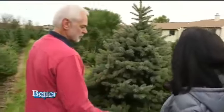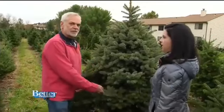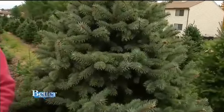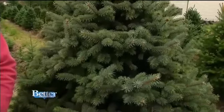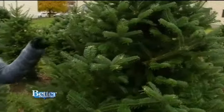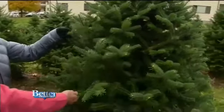This is a Colorado blue spruce. Okay, this is prickly. When you go to shake its hand, it's going to hurt you. If you have cats, this is a good one because they won't try to climb it. Plus, it will hold super heavy ornaments. The tree right behind you is a Fraser fir. When you go to shake its hand, you can take your gloves off. It's totally fine. And they're totally soft.